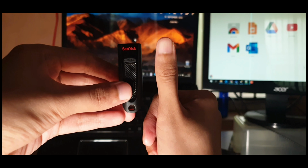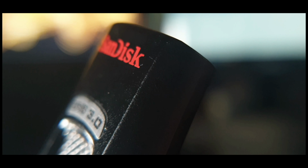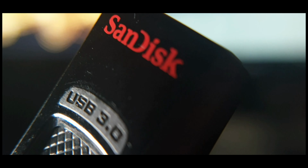You know what this is? It's called a USB Pendrive, or a thumb drive as I like to call it, because it's about the size of your thumb. You Gen Z people probably don't even know about this. Well, these were the hottest storage media that you could get back in the early 2010s.